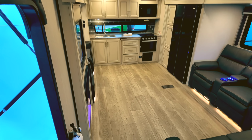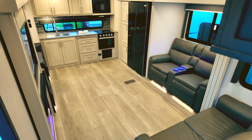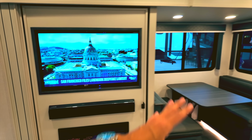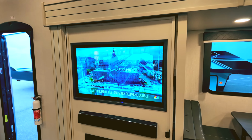But this living room is definitely what sets this thing apart. That is so much floor space in here. Really impressive. Lots of seating space as well. And even though you have your TV on this side, you maintain a good amount of campsite windows looking out into your campsite. I think they just knocked it out of the park.